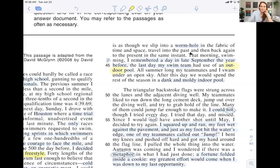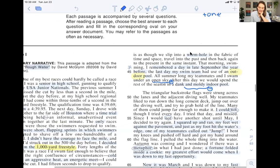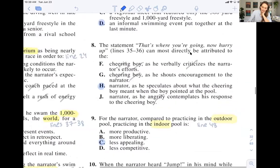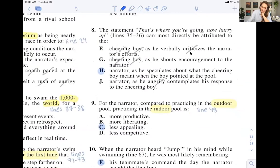So this is where we can use the tone, right? He is pretty negative about the indoor pool, and he is pretty positive about that outdoor pool. So we want something that indicates that he doesn't like that indoor pool, right? So for the narrator, compared to practicing in the outdoor pool, the indoor pool, oh, I swapped these.